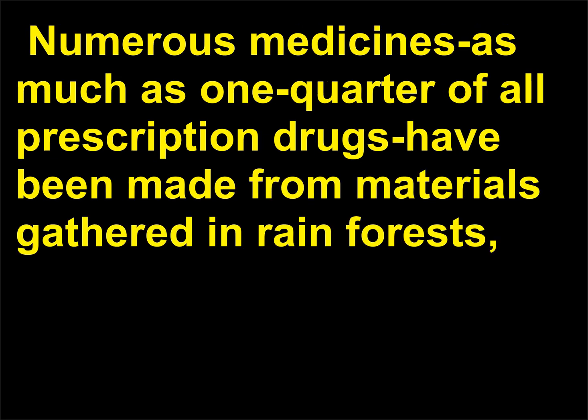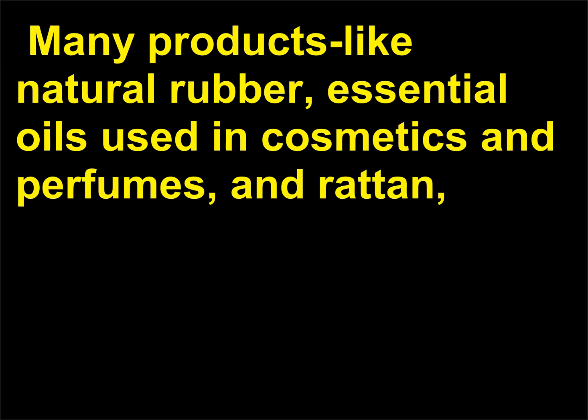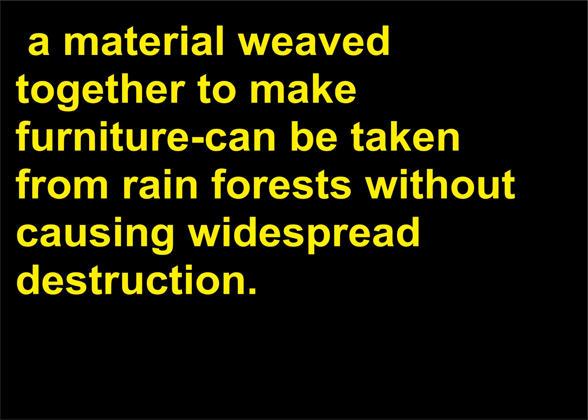Numerous medicines, as much as 1/4 of all prescription drugs, have been made from materials gathered in rainforests. And many more life-saving medicines may await discovery there. Many products like natural rubber, essential oils used in cosmetics and perfumes, and rattan, a material weaved together to make furniture, can be taken from rainforests without causing widespread destruction.